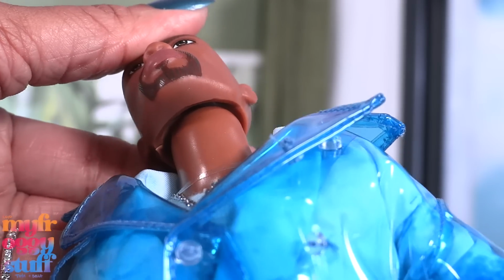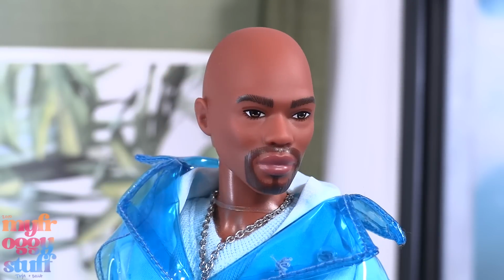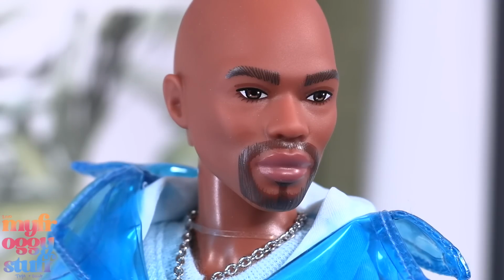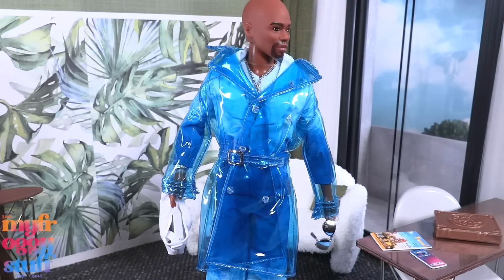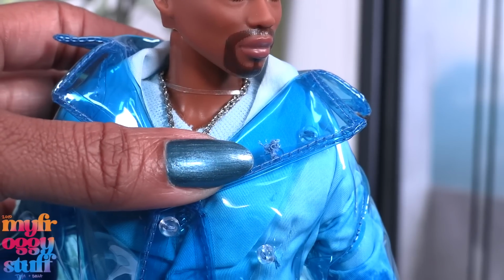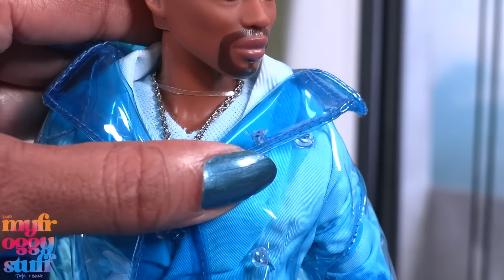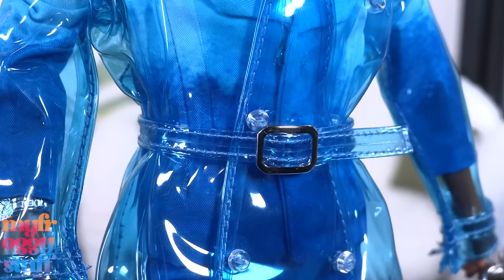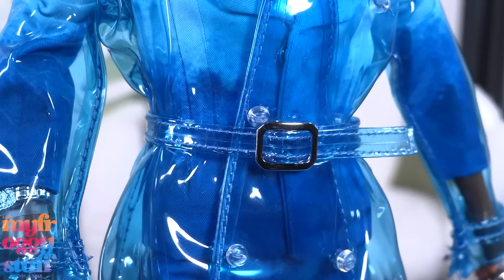Here's a view under the neck. It looks pretty good. I do think his facial hair is a little shiny, but he's not pixelated. He has brown eyes, a neutral lip color, wears a vinyl blue coat with clear sewn-on buttons. They did include a button right here on the lapel, but since it's turned over, we just get to see the thread. There's a matching belt around the waist with a silver-colored buckle.